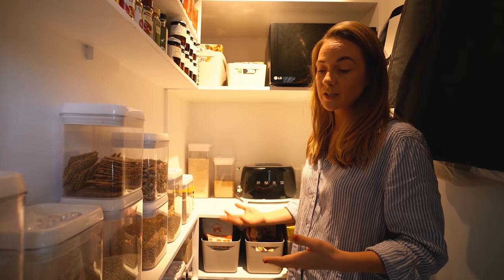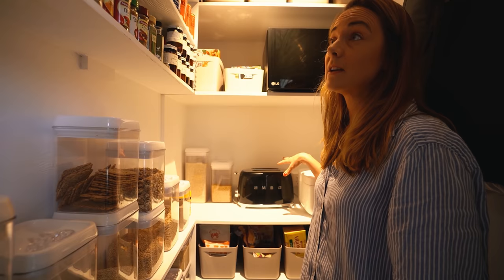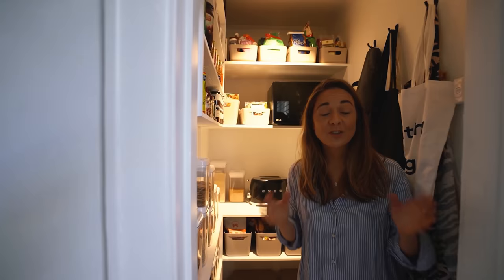So we've got PowerPoints, so we can actually have our appliances in here. And it just means that all the bench space in the kitchen is free, which is good. That never used to happen with us. So I really like the fact that we've got nice clean benches now.